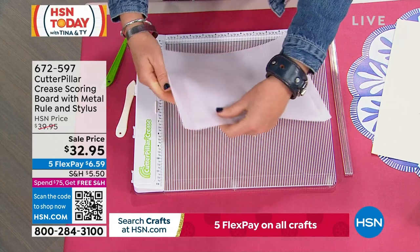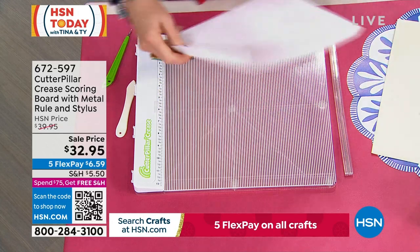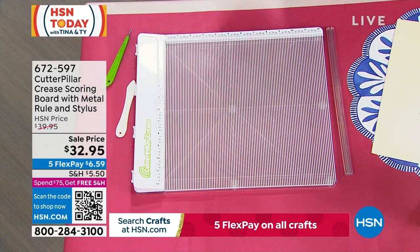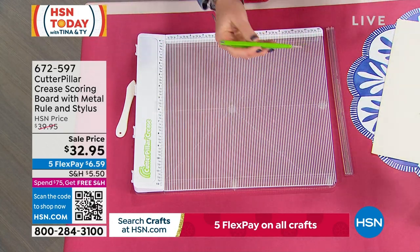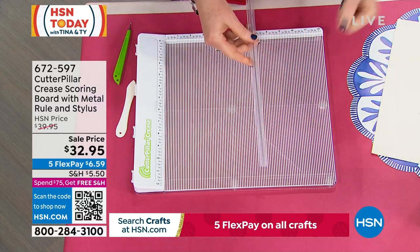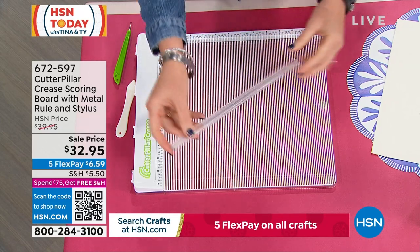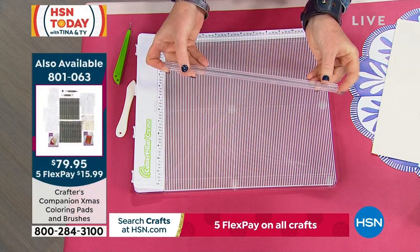Now let's talk about what else you can use it on. Look at how beautifully that folds, like if you're doing a wedding invitation or Christmas cards. So you're getting the stylus, but here's the other thing that's really cool, because a lot of us like to do 3D projects, which we're going to talk about. This is actually a metal rule. So it has these little nibs here on the end.